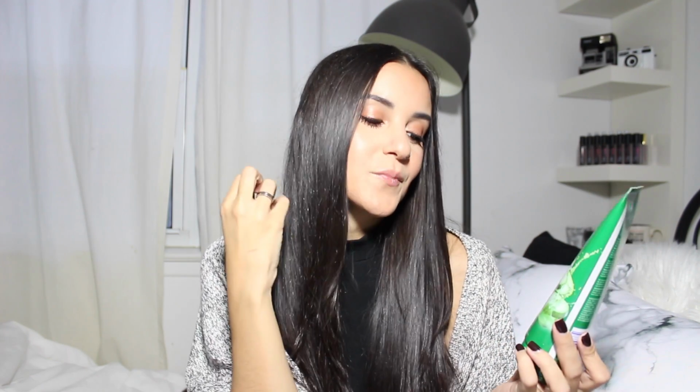So the next one is the Cucumber Peel Off Mask. And this is another one that I really enjoyed as well, because there's something about peeling off a mask that I just feel like it's really pulling everything out of my pores, which is amazing because I do not want clogged pores. So yeah, I don't know if it actually did that or if it just felt like it, but I'm definitely going to keep using it.